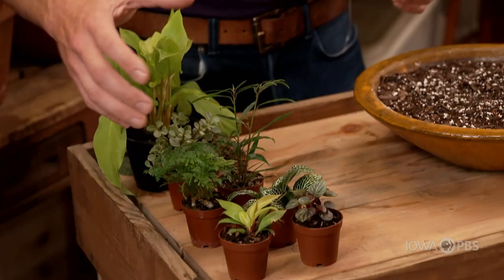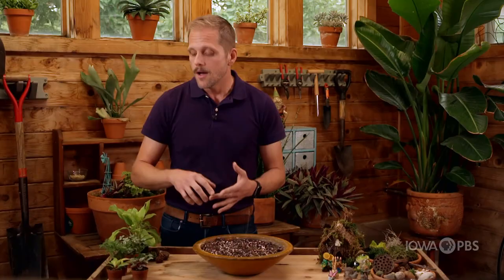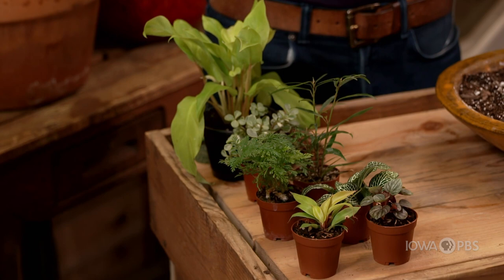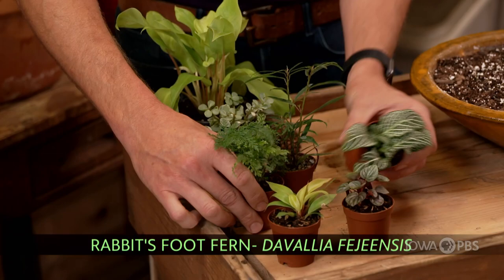When I pull all my plants together, not only do I want to make sure that they have the same light, soil, and water requirements, but I also want to look at some of the forms and shapes. I want things that are moundy and upright, maybe even traily. And I also want to look for things that have different textures and colors. So I have a nice variety of colors here, as well as some fine textured things and some more coarse textured things. Finally, after that, I have to find my right container.